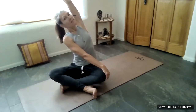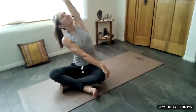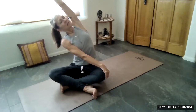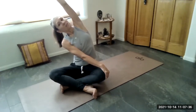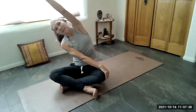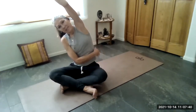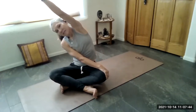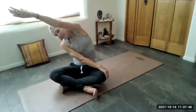But there's a little sense of a back bend here. Keeping the chest lifted. Stay open. Feel the stretch on the left side of the ribs and towards the back. And then start to slowly turn to come out of it. So angling a little bit forward, so you even increase that stretch in the back and on this side.